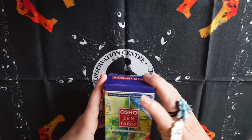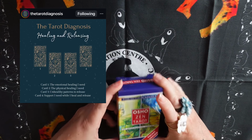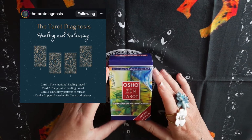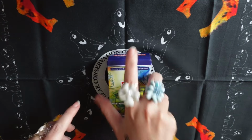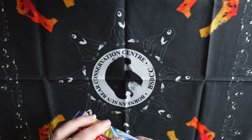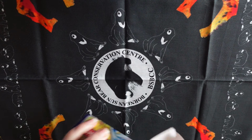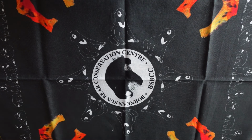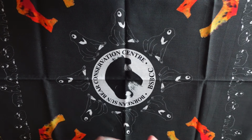So this one is called the Tarot Diagnosis Healing and Releasing, which is one of my favorite of their spreads. And I'm going to use the Osho Zen Tarot in a pocket edition, because the Osho Zen Tarot by itself is one of those decks that I really like to use whenever there are these kinds of readings in which I need to get in touch with myself.